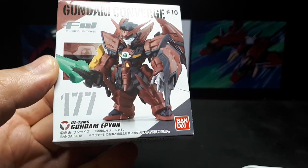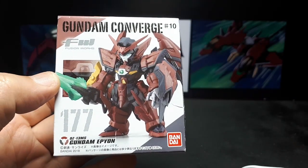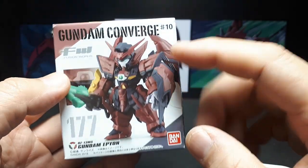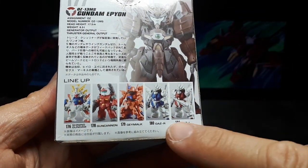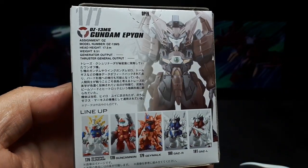So number 177 is Gundam Epyon? I forget what it's called. I've actually seen the original Gundam Wing. I didn't like it, as I mentioned. It is from Collection Pound 10, and here are the other robots from that series. I think I reviewed those Gazes in the Game Arc there. Oh, and probably that, but not that thing.